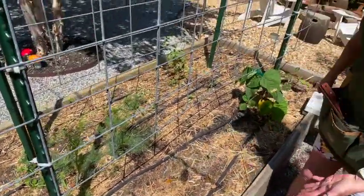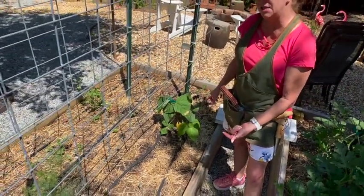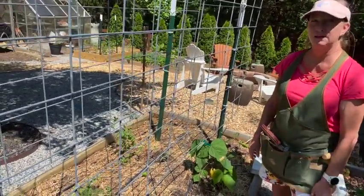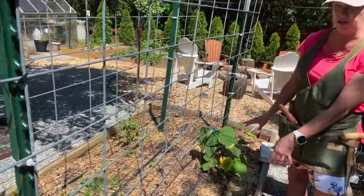These are my long beans from last year. These are all from our seeds that I saved. So we'll have to see what happens. They thrived last year, but they were in a different bed. But everything in this whole entire bed is really struggling.